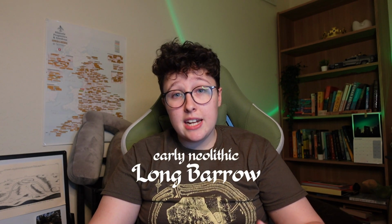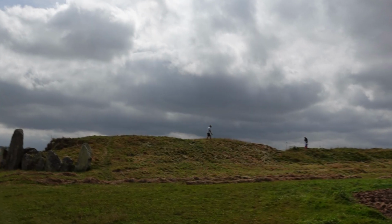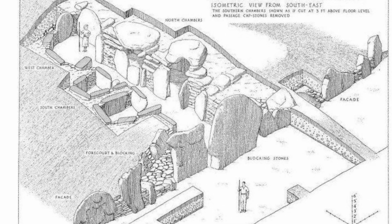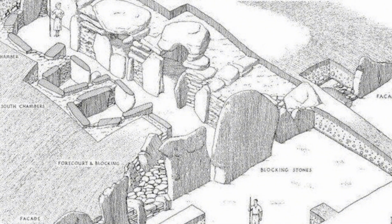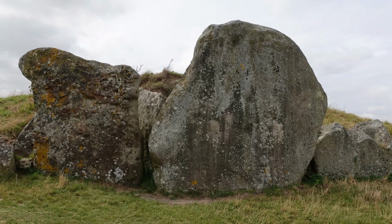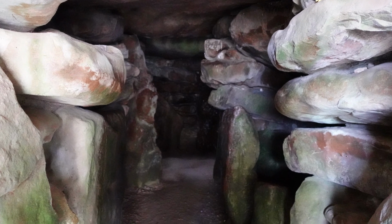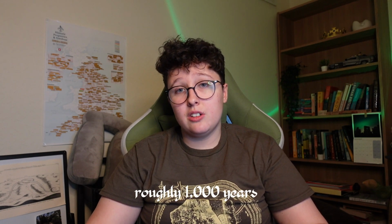A long barrow is a type of monument from the early Neolithic period. They often contain human remains and have therefore been interpreted as a type of tomb. The one at West Kennet is one of the largest in the country. It's 100 metres in length and 20 metres wide. The exact construction date isn't known, but it's thought to have been about 3650 BC. It's estimated this took 16,000 hours to complete, as you've got to move tons and tons of earth and stone. Inside here, archaeologists discovered cremated and skeletal remains of at least 46 individuals. And this particular barrow was used for about 1,000 years and likely closed around 2000 BC.